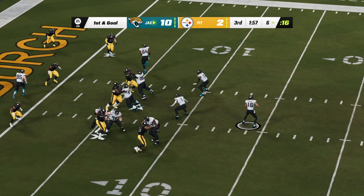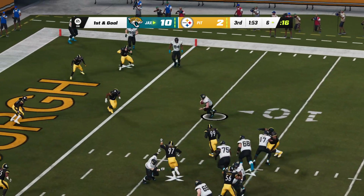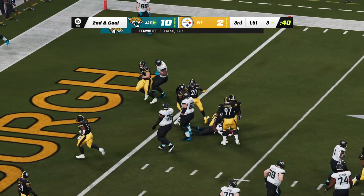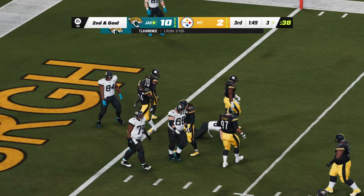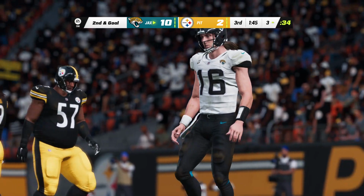They go play action now. Lawrence. Eluding the pressure right. And he'll take this beyond the line of scrimmage as he slides to a hole. He'll get 3 yards on the scramble there. It's second down.